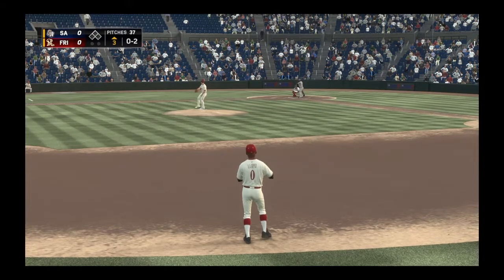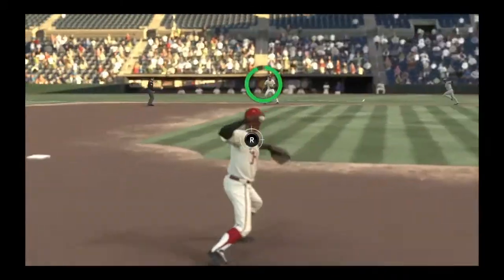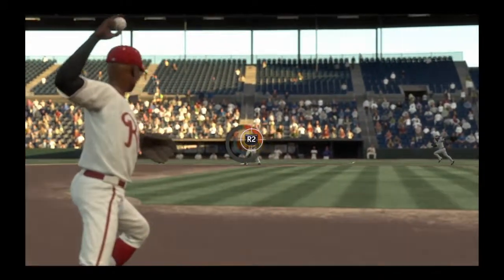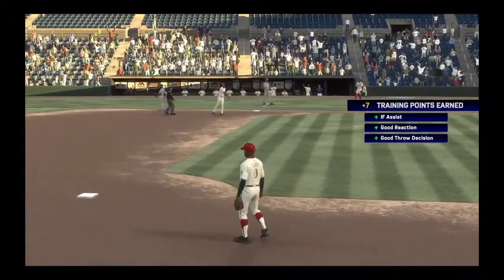The windup and the 0-2 pitch. Hit on the ground to short. Lloyd is up. Throw to first in time, and the leadoff man is gone to start the third.